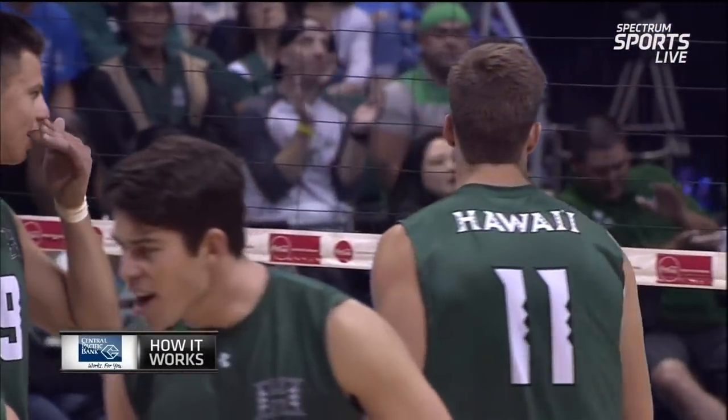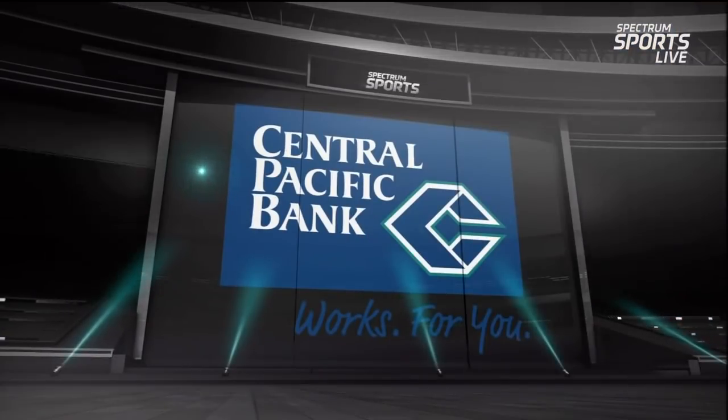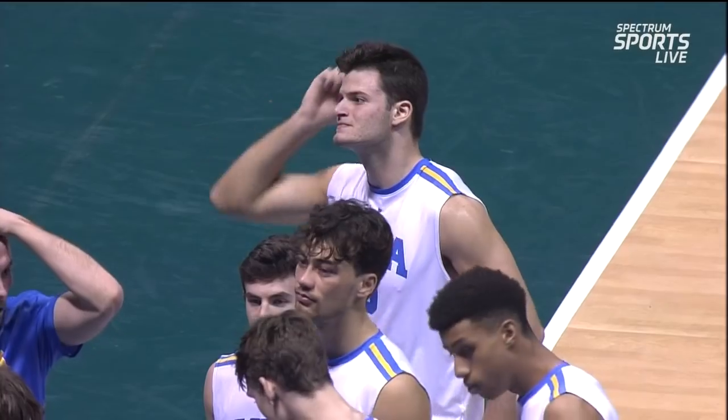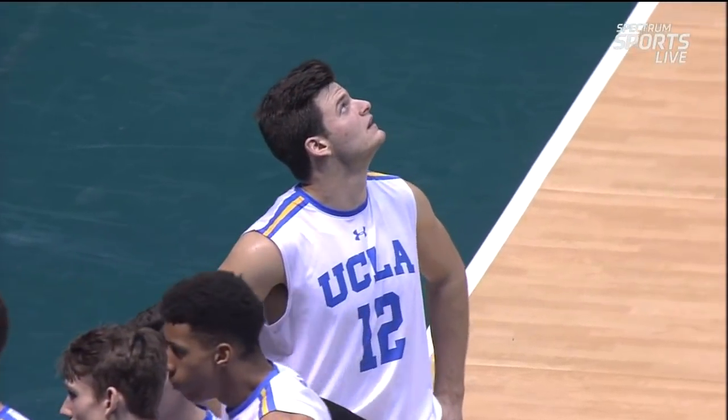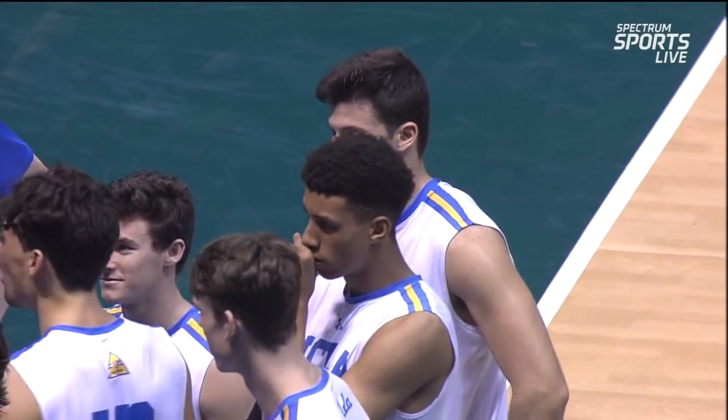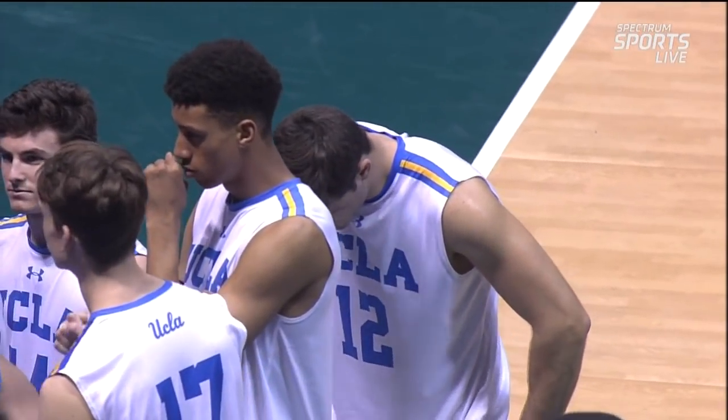So speaking of Dylan Misri, looked like he was a little gimpy at the end of that third set. He is now standing outside the huddle. We'll see if that's any kind of lingering issue for him. But I saw him hit one ball in warm-up, and he hammered it. Looked good.